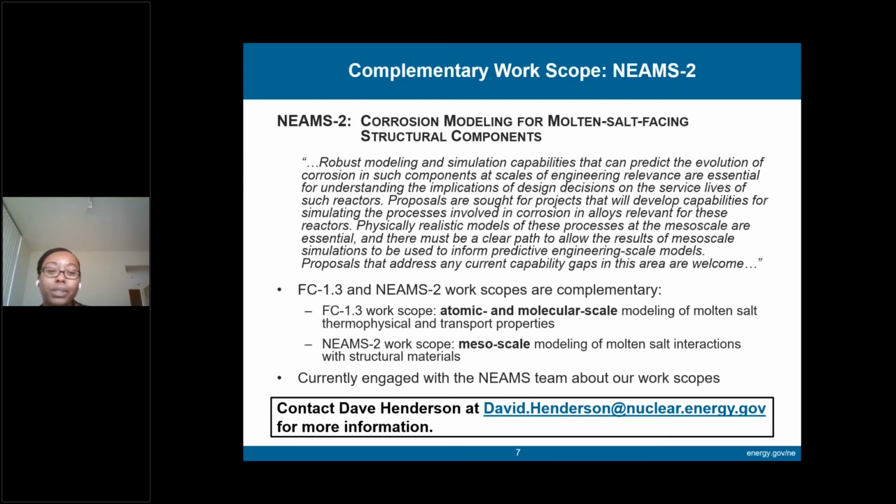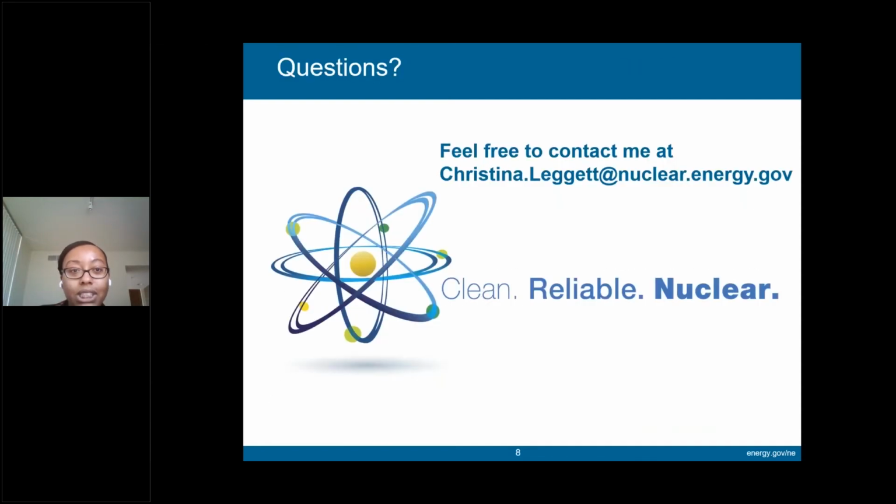So I've been in contact with, and communications, if you will, with the NEAMS teams about this work scope and about our work scope to make sure that, moving forward, we are coordinating our work scopes accordingly. So if you're interested in more mesoscale, bulk scale modeling, I recommend you contact Dave Henderson at the email address listed here below. And so with that, I will stop and take a moment to answer any questions you have, but alternatively, you can contact me at the email address listed here.